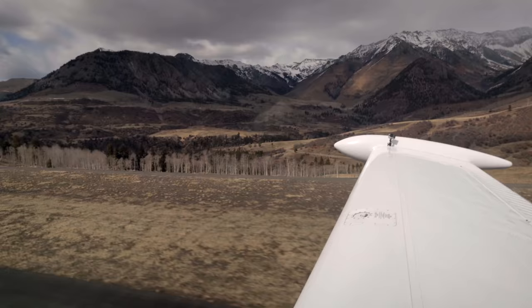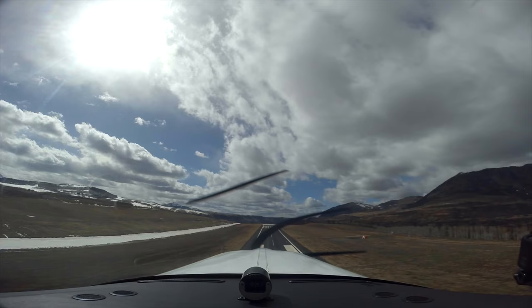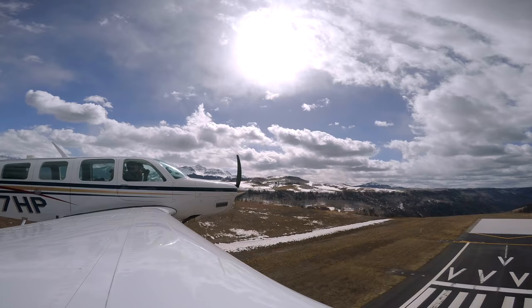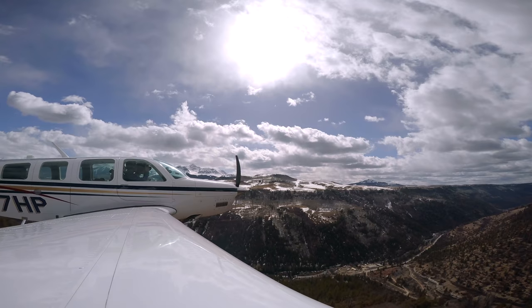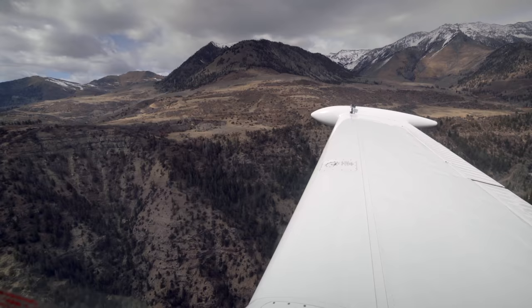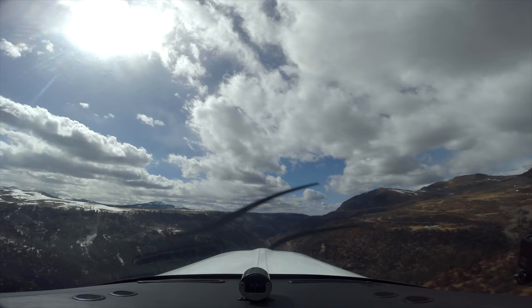Gotta get the gear up. Gear's up. Temperatures are all good. And here comes this little drop off here. Oh, I think you can climb over that. Oh yeah, but that's cool. That is just cool. Wow. And we'll just fly through this little valley here in the climb. Look at that. Imagine having that house. That'd be so cool. Just think of the plane spotting opportunities there.